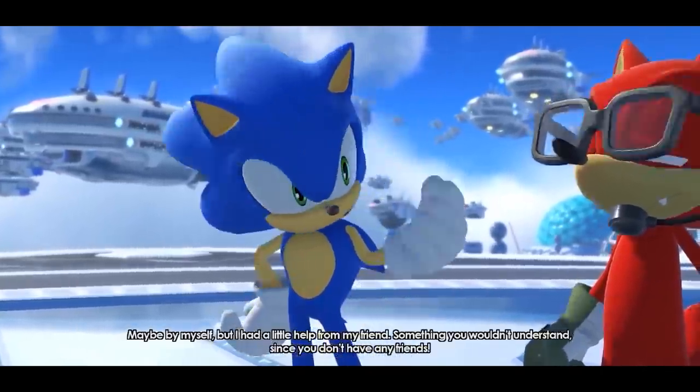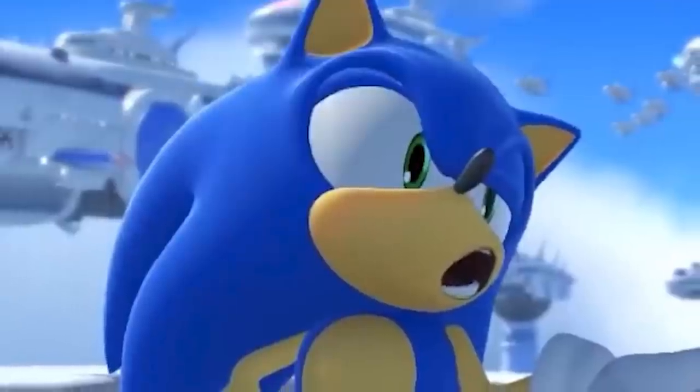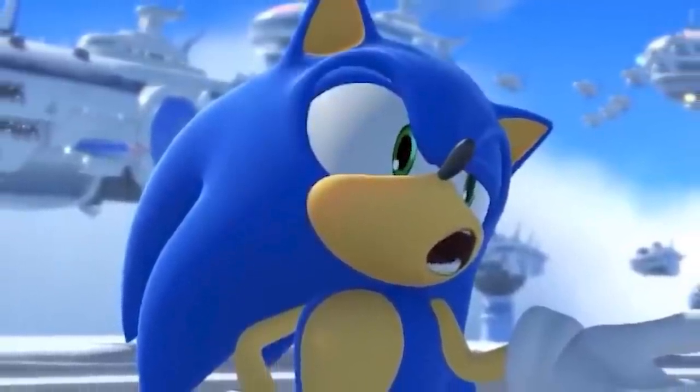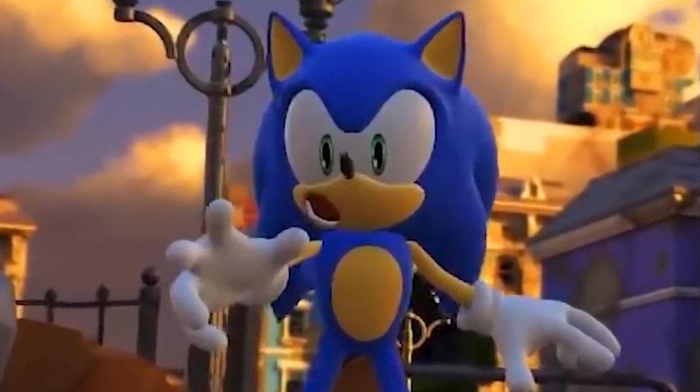Sonic also has this terrible case of side mouth, which when used sparingly looks really nice, but if Sonic is facing a particular side of the camera, you gotta make sure the mouth is also on that same side. I'm looking at you specifically, Sonic Forces.